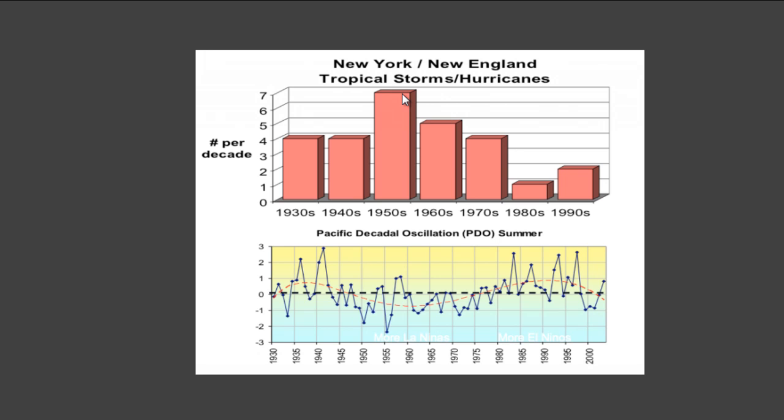And right now, if you look at what the ocean temperatures look like, we're going into a period that is like the 1950s. Hurricane Sandy last year was an example of that. So we're looking at a lot of factors, and we're really going to be looking at the 1950s similarities for the next 2 hurricane seasons.